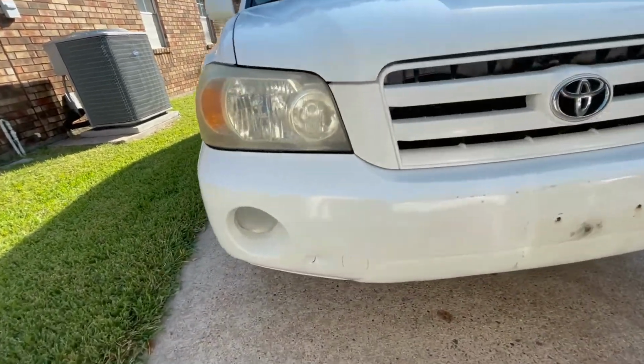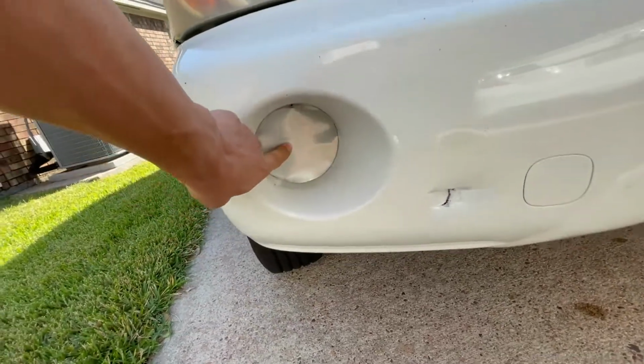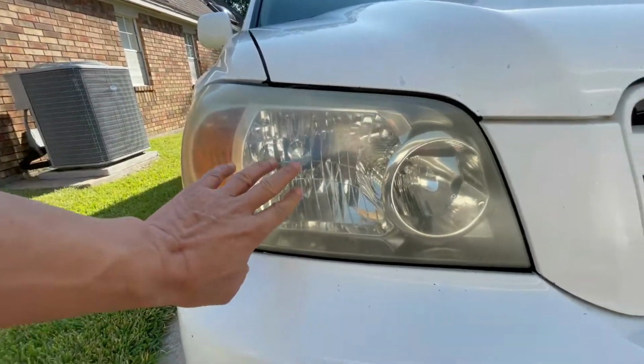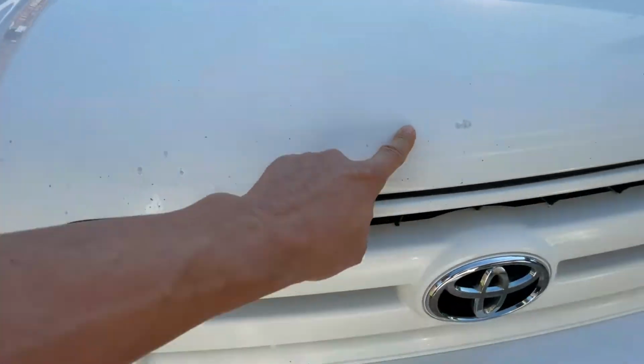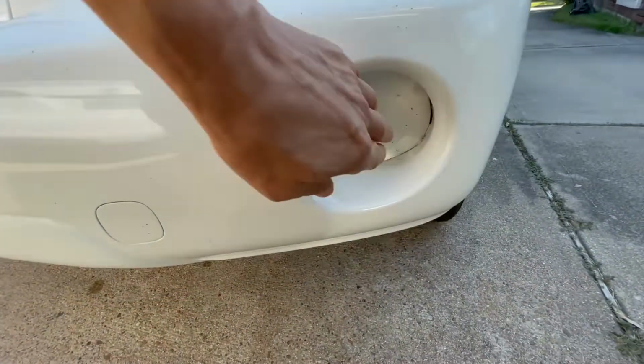Here we have a big, deep gash on the front bumper, and this fog light cover, I'll have to ask him if it's original. Headlight is all yellow and needs polishing. Looks like we have a few dozen rock chips on the hood and bumper. Here's that funny looking fog light cover again.